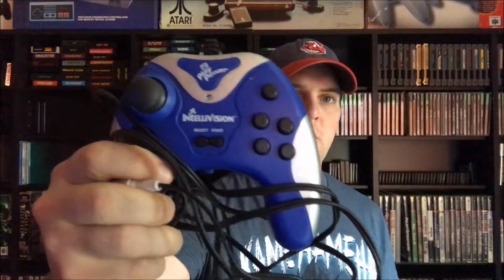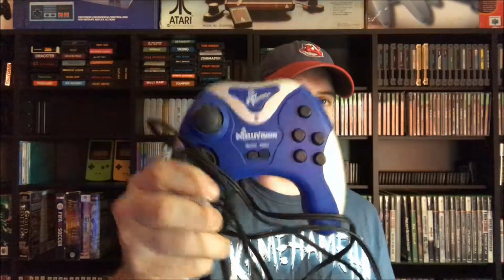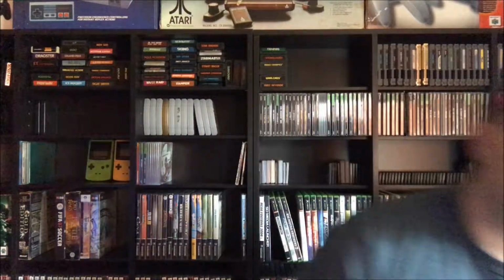And another thing I missed, another yard sale I went to, I forgot, I picked up this Intellivision plug and play. I do collect plug and plays. This is one I knew I didn't have, so the Intellivision ones are pretty decent too. So I picked those up.